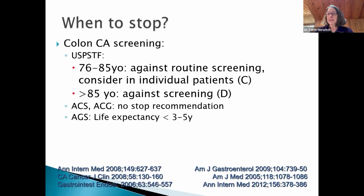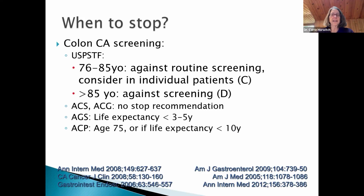This is a gastroenterology study, and they say keep screening, and they have a lower life expectancy cutoff than the U.S. Preventive Services Task Force. If their life expectancy in this case is less than 3 to 5 years, they don't recommend screening. I do want to say a caveat about life expectancy, and that is that clinicians are actually quite bad at prognostication. And so we aren't that great at knowing who does or does not have a high survivability. So I would say it really goes more to frailty of an individual. There are screening guidelines you can look at for frailty tests and life expectancy. There are several that are online if you want to use those to help inform your discussion. American College of Physicians also has an age 75 or less than 10-year cutoff.